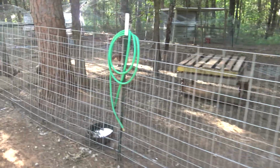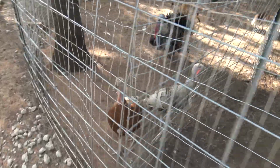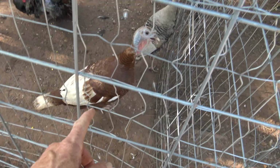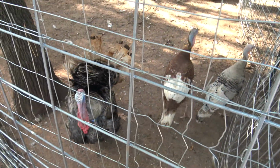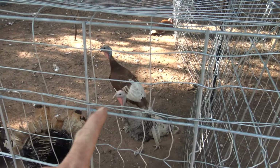And actually got a couple of new bourbon hens. Real bourbon hens. They're pretty good size. I don't know if Bob's been so lucky yet, but they are laying some eggs. I can tell the difference between the eggs.